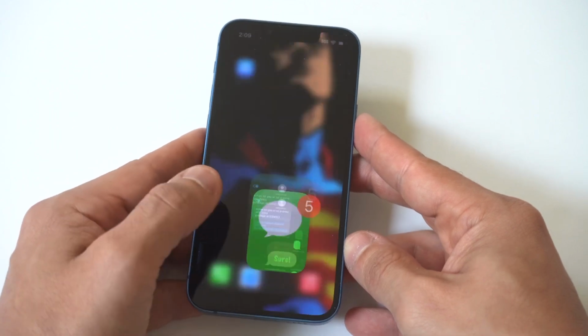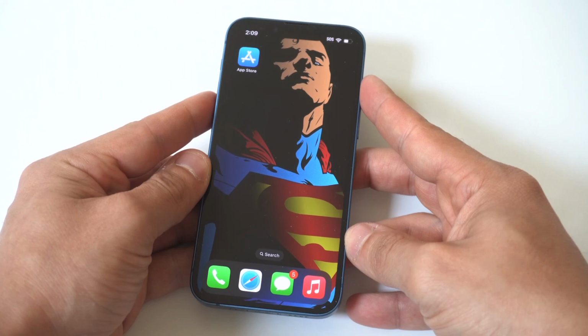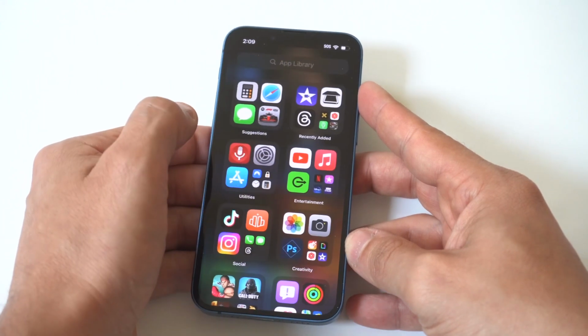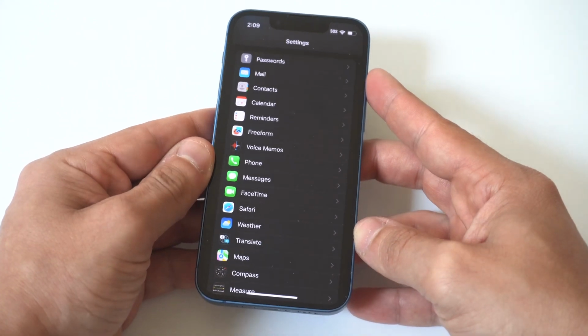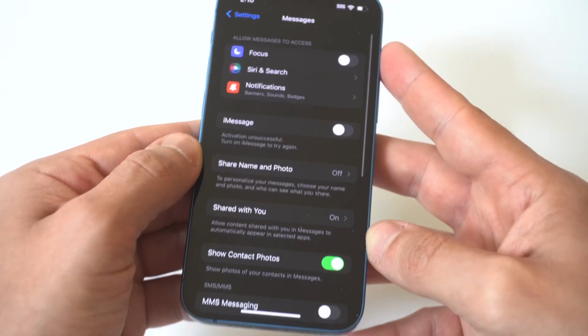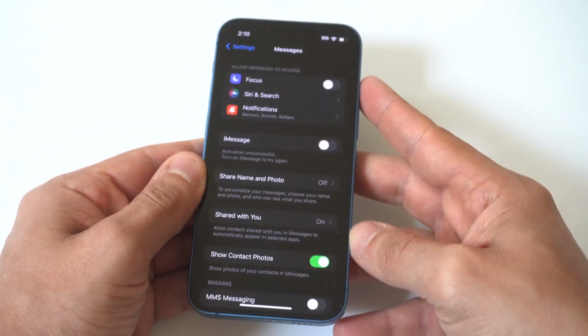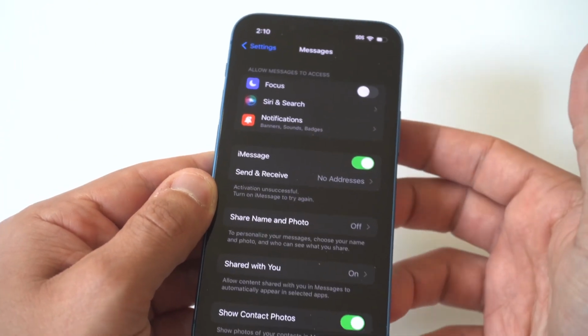Now, the first thing you want to do is actually just go into your settings and you need to check if iMessage is actually enabled on your iPhone. So go into your settings, messages, and I'm going to hold this up to the camera, but you want to toggle on this switch next to iMessage. This is going to ensure that all future messages you send will be sent as iMessages and they won't appear in green.